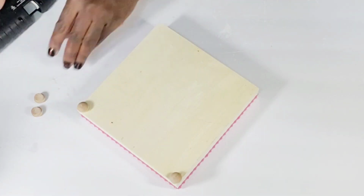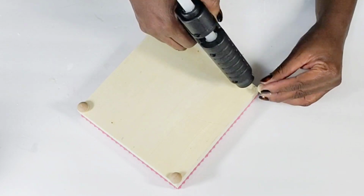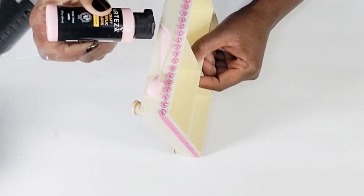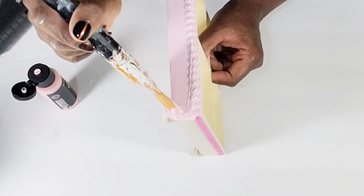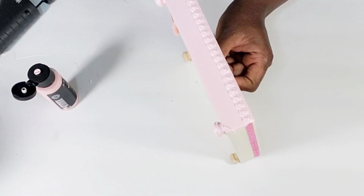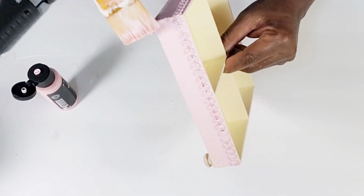After I get that complete, I'm going to take that pink acrylic paint, and that paint is from Arteza, and I'm just going to paint this entire tray. That is going to be it for this. Just something really pretty for Valentine's Day that you can add some little trinkets or some candies or anything inside of them.